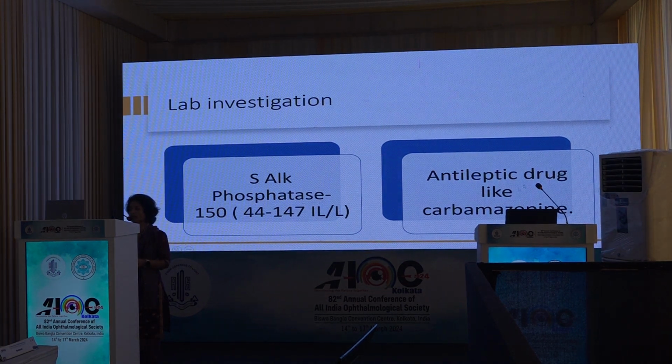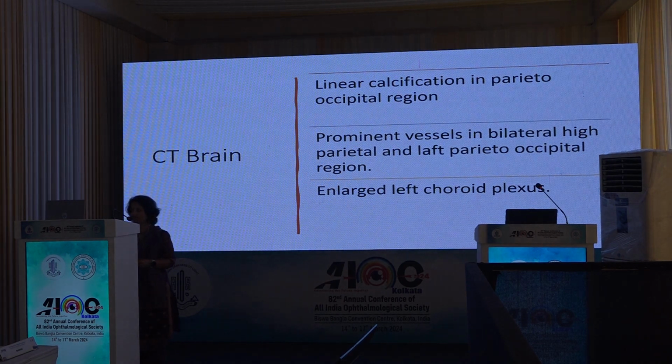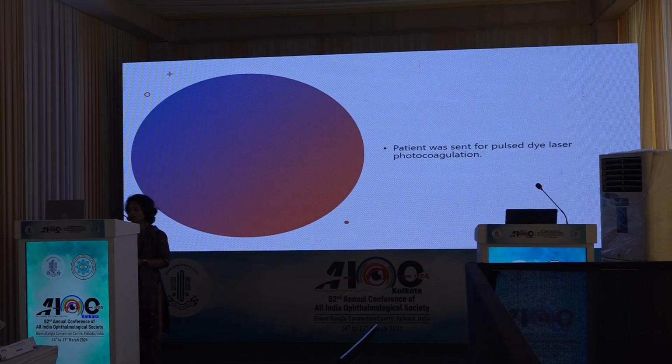This patient was on an anti-epileptic drug like carbamazepine, so he had raised serum alkaline phosphatase. X-ray skull showed prominent frontal sinuses and 3 tiny intracranial calcification opacities. CT scan showed linear calcification in the parieto-occipital region, prominent vessels in the bilateral high parietal and left parieto-occipital region, and an enlarged left choroid plexus. His MRI also showed enhanced choroid plexus, gyral calcification in the parietal region, and prominent frontal sinus.